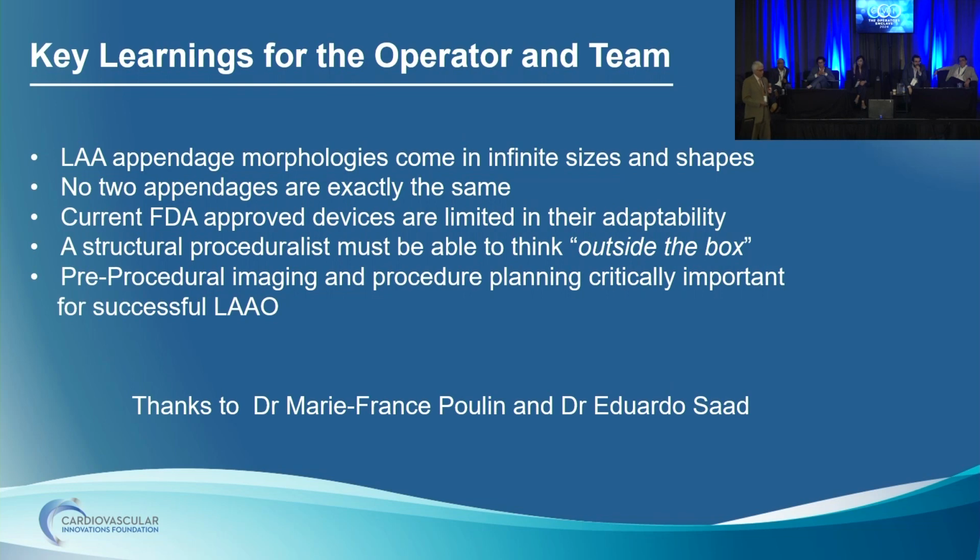So these were the learning points for me. The morphologies, as you all know, come in infinite sizes and shapes. No two are the same. The current FDA-approved devices are very limited in their adaptability. We have to be able to think outside the box. And the last bullet point is really quite important because if a prior CT scan had told me exactly what I was dealing with, I probably would have known ahead of time what to do. But I learned it on the fly.